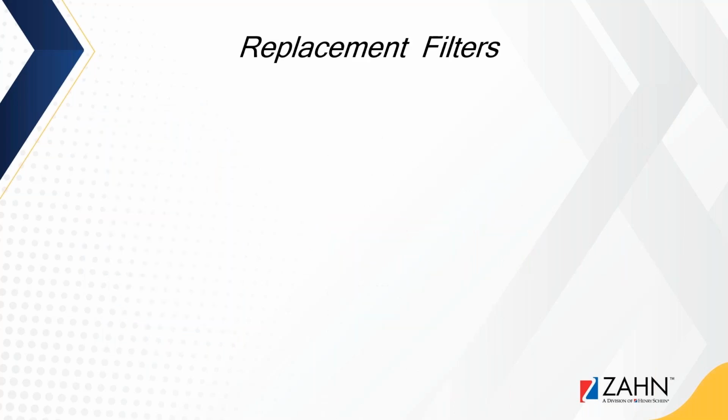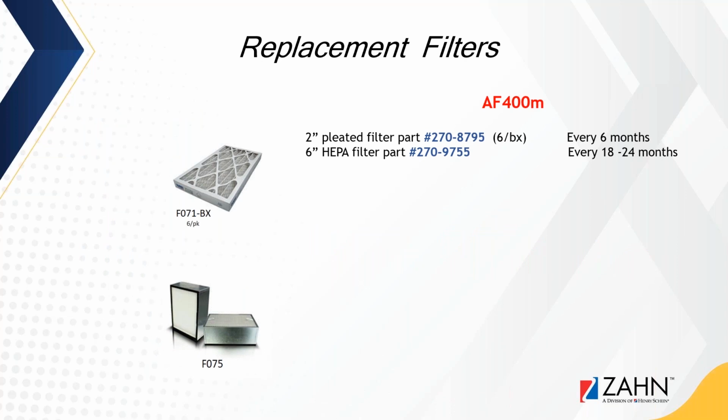And as far as the replacement filters go, the AF400M, which is the air purifier, has 2 levels of filtration. So you can see the 2-inch pleated filter. We sell them in boxes of 6. And one of those filters would be expected to change out every 6 months or so. So buying a box of replacement filters should last you about 3 years. The 6-inch HEPA filter would be expected to change out every 18 to 24 months at a cost of about $100 per year.